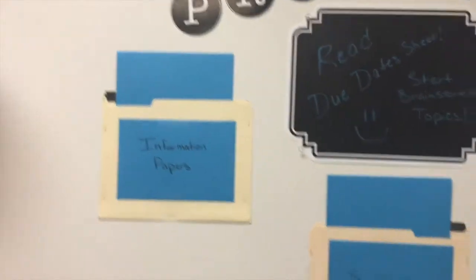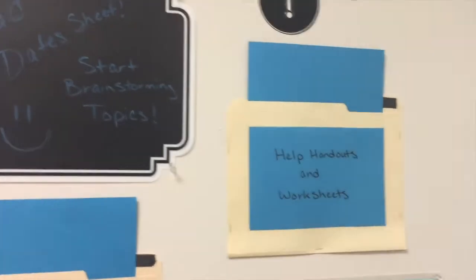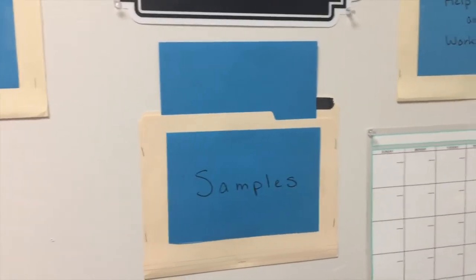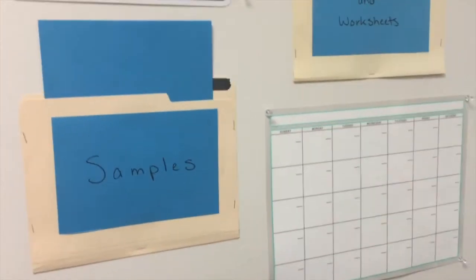They always need extra papers, so I decided to sort them because usually I have one folder that's completely chock full. So I'll help hand out some worksheets, and then information papers, and then some samples. I plan on taking some really good samples I saved from last year and laminating them and putting them in there, so if they don't know how something's supposed to look, they can look at that.